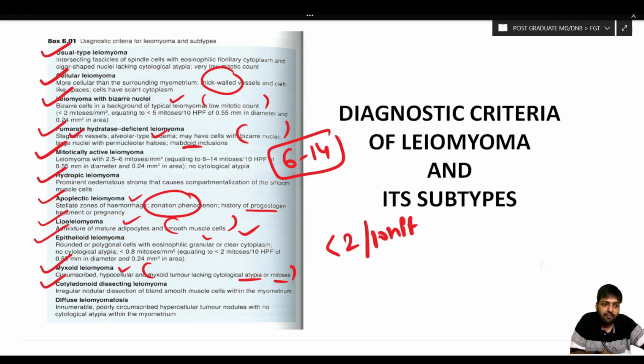Cotyledonoid: now there is a dissecting variety wherein you can see irregular nodular dissection of bland smooth muscle cells within the myometrium, and if it is extending beyond the uterus, it is called the cotyledonoid variety. And the diffuse variety has innumerable poorly circumscribed hypercellular tumor nodules with no atypia or necrosis throughout the myometrium.